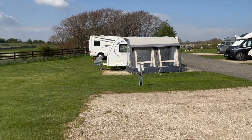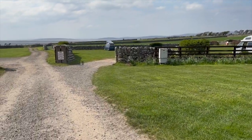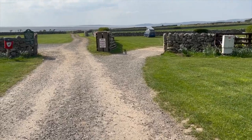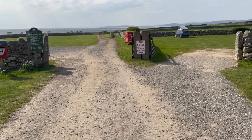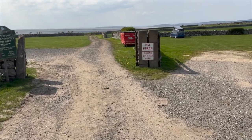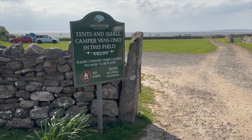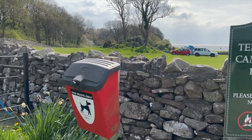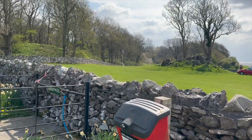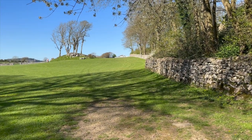So there's another couple of fields here I'll show you in a second. So we go down there. Right in front of you, as you can see, is Morecambe Bay. You can walk right the way down that track, which I'll take you down later. And it takes you down a little shingle beach. It's really nice. And these are fields for the tents and small camper vans. Dog poo bins everywhere, and there's some water. Right, over there is a woodland, which I'll show you now.